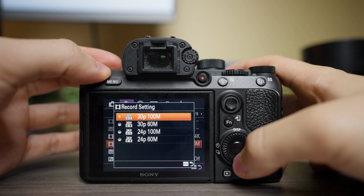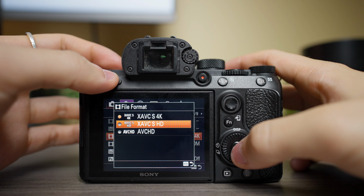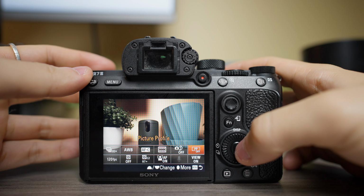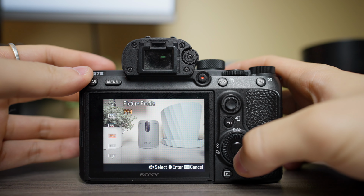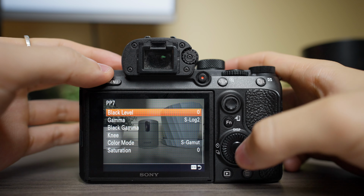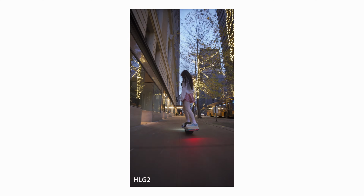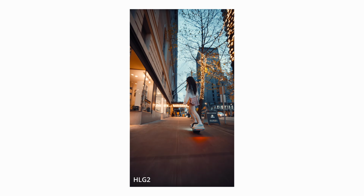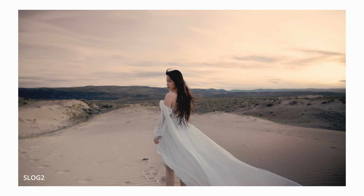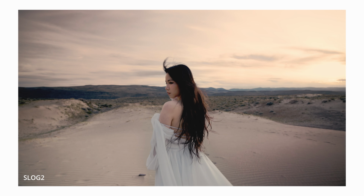Now, video usage is where things start to get a little bit more interesting. The A7 III shoots 24 and 30 frames per second in 4K, and 60 and 120 frames per second in 1080. It offers a ton of picture profile choices, but honestly for my usage, I've only ever used HLG2 or S-Log2. I'm personally using HLG2 if I want to just do a little bit of color grading, and I'm using S-Log2 if I want the greatest dynamic range and I want to heavily color grade my footage.